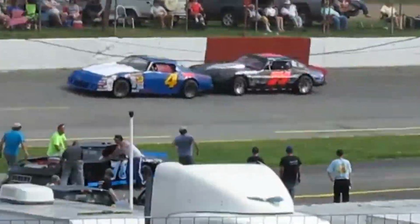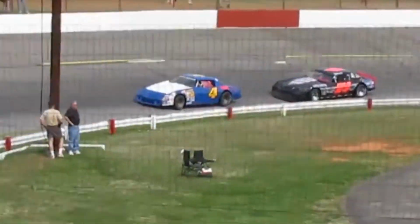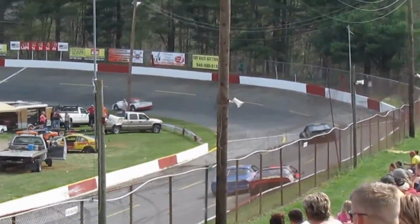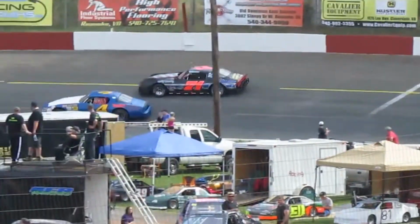The worst flag nobody wants to see: the red flag. Yeah, red flag's bad. There's a serious wreck. Somebody may be hurt, injured. Safety workers need to come out on the track. You need to come to a stop.